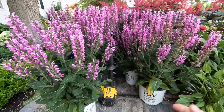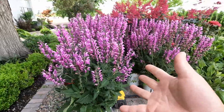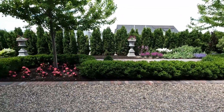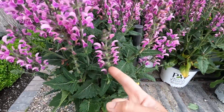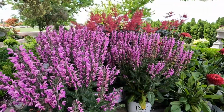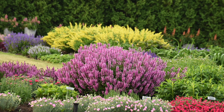And they've got a little bit larger of a growth habit, and you can just tell that based on looking at this versus looking at the pink profusion, which we're kind of far from, but anyway. Also, these have a lighter colored calyx than the pink profusion, so they just have a different vibe to them.